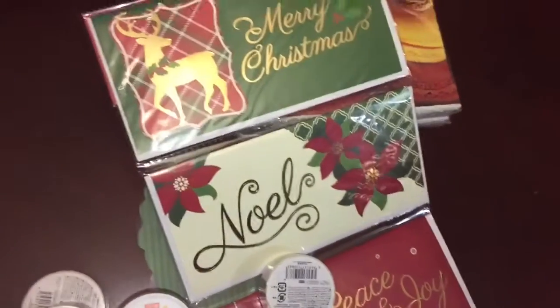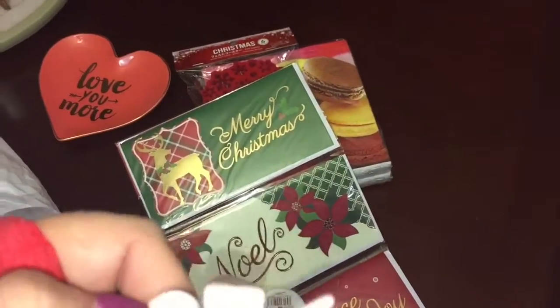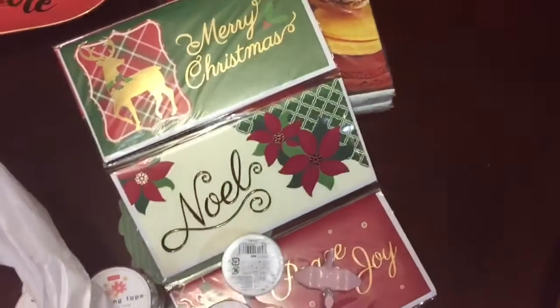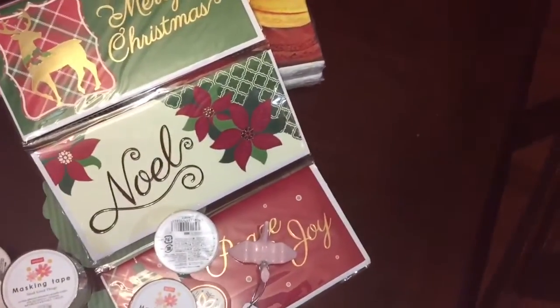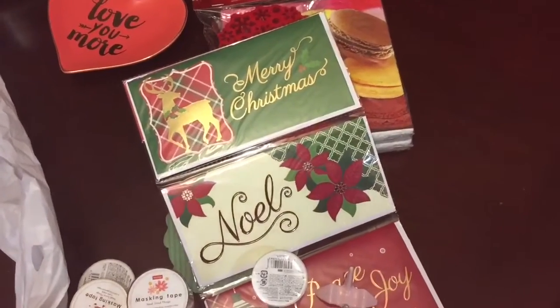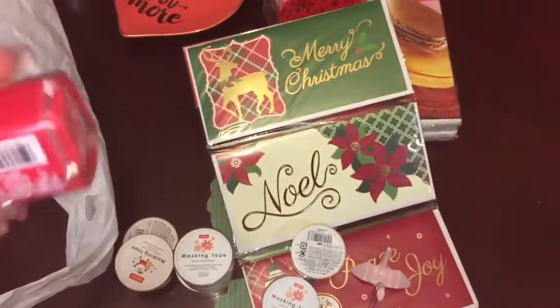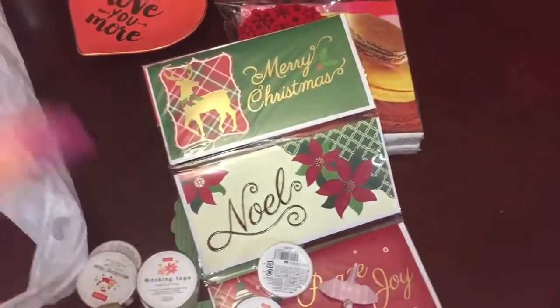And is that all? Oh, no, I got one other little thing. I got this for my daughter. It's a little ceramic crane. It's made to hold chopsticks, but I thought it was too cute, so I had to give it a try. Those nail polish colors, let me see if it says on here. The blue one is happiness, and the peach one is possibilities. So I'm going to give those a try now that it's springier.